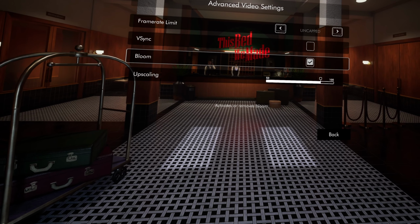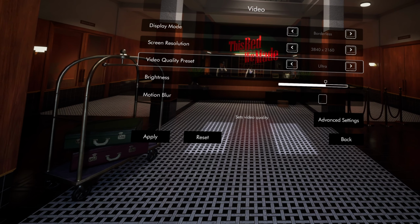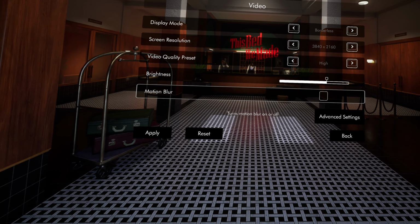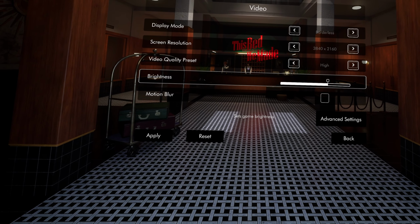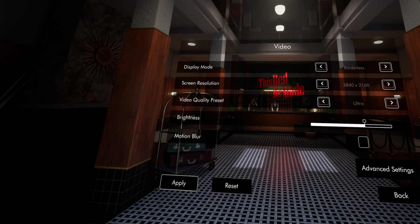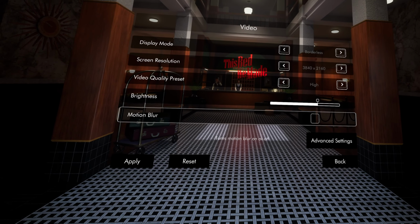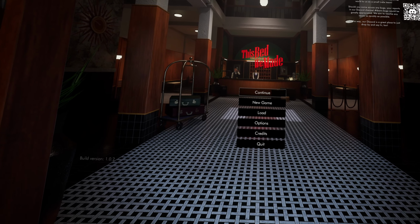This is a game called This Bed We Made, which is a kind of 3D adventure game, like Life is Strange or something like that. Kind of narrative focus, third person game. You'll see with the gameplay, it kind of reminds you of Life is Strange. Unreal Engine 5. Indie game just came out today, I believe. It does have a demo if you want to check this out.